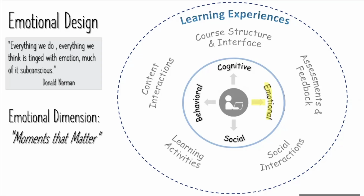So when we look at the course structure and interface, how is that learning space designed? Is it welcoming? Does the learner feel comfortable there? Is it meaningfully structured and organized? Is it personalized? Do you feel presence of people? When we look at the content interaction aspect of the framework here, we're looking at how the content is presented. Is it presented in a contextual way? Is the purpose of content made clear? Or are learners just getting a list of reading assignments? We really want to make the learning of content more compelling.